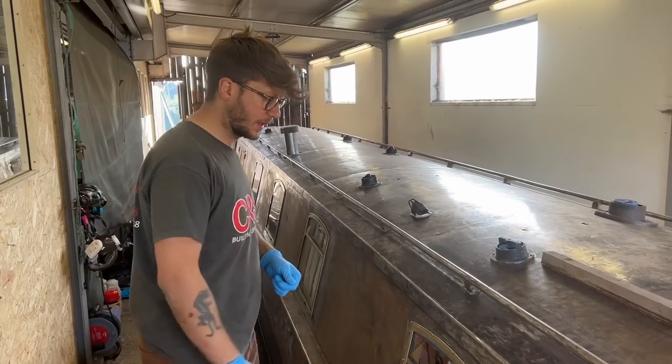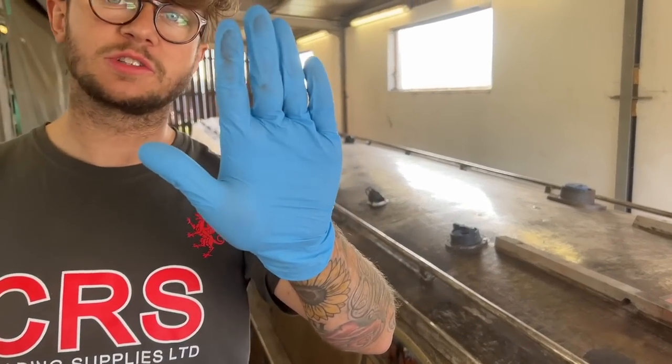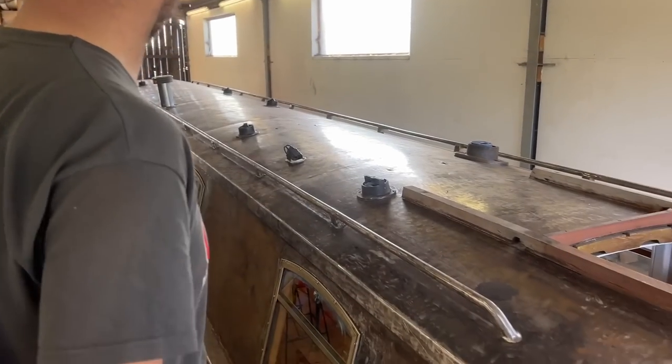We've blown it all off with the air, but you still get residue like that, which for Vactan is not the end of the world, but if you were going to undercut then it's pretty bad, but just for good practice really.